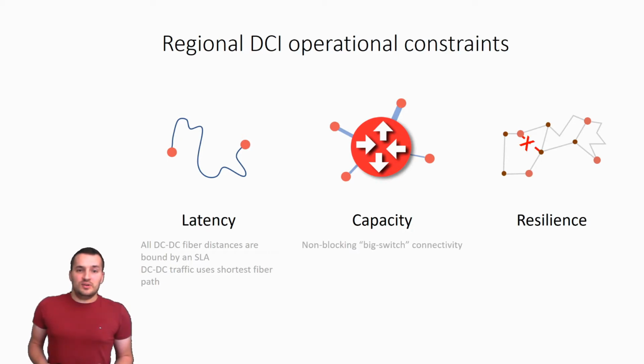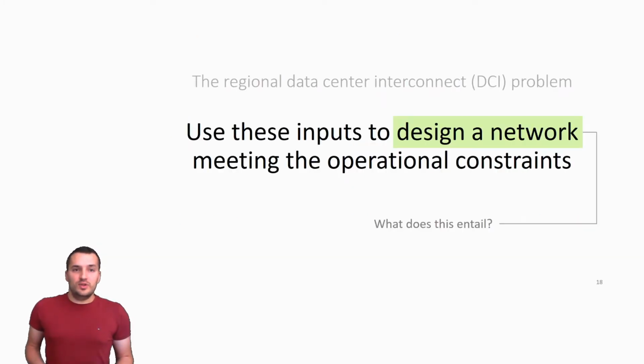Second, data center interconnect needs to be able to satisfy any traffic pattern that does not violate per DC capacity. Regional data centers should be able to satisfy the same traffic characteristics as if they were in a single mega data center. And third, we want to satisfy the previous two requirements under a set of failure scenarios. As a running example, we consider up to 2 edge failures in the network topology, which is aligned with today's industry practices.